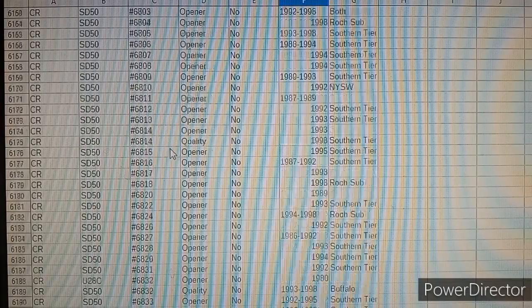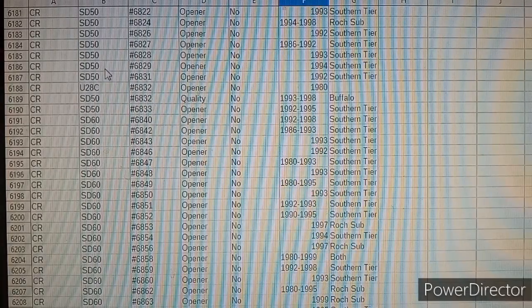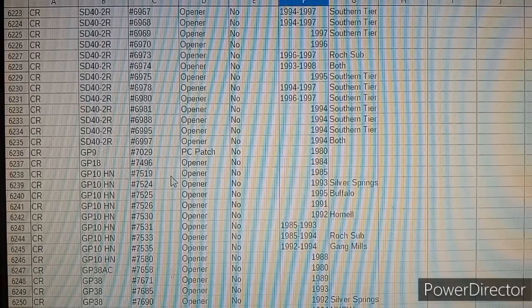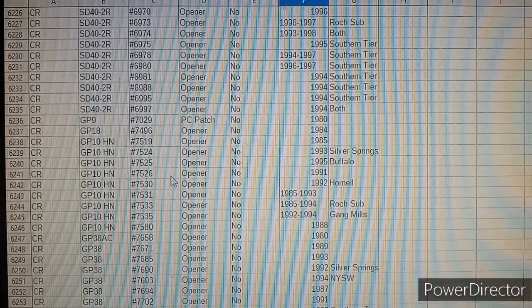U25C in Penn Central patch. U28C, I think those are a couple of the only U28Cs, and I think those are the only of those types of locomotives I have to be modeled. Single SD9 and 5 SD38s, and the SD38s in Conrail were in hump service and Frontier. We'll extend their service out a little ways if I can get a model of them. Have them go interchange into Finger Lakes Northern. SD40-2Rs, GP9, a GP18. I have one GP18 in Conrail.